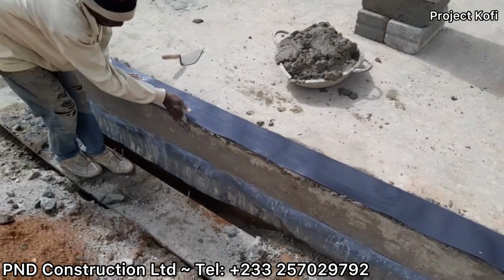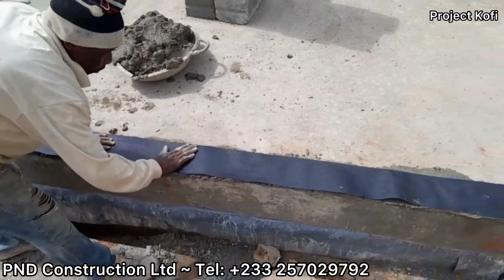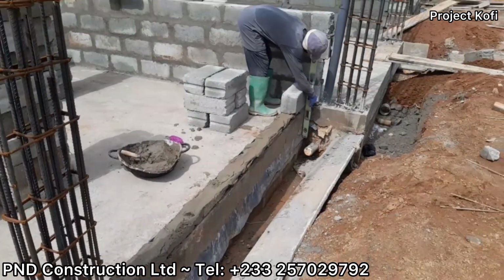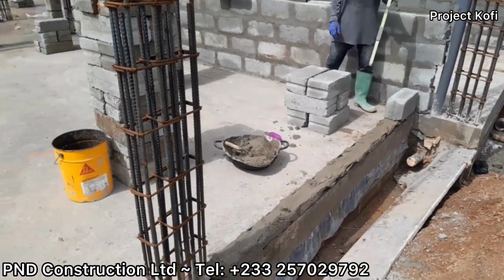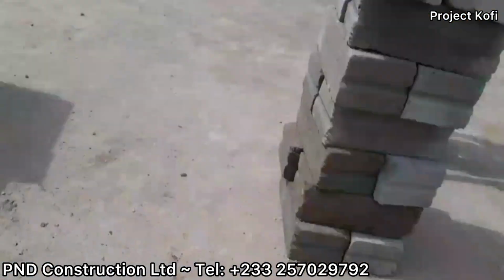And then once he's happy, as you can see, he's just going over his hand again. When he's happy, he will just begin to put mortar on it and start laying the blocks. So he's working on this side, Pate is working on that side. Then they just carry on.